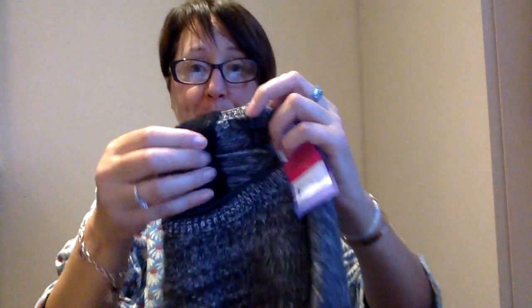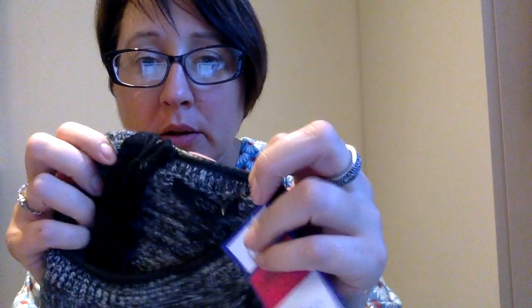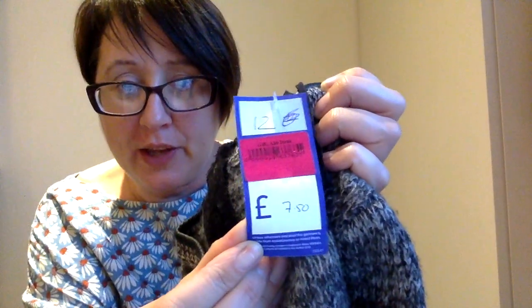Next we have a COS jumper. I'm not sure whether this is a jumper dress or just a jumper. It's quite a long jumper if it's a jumper, but I don't think I'd wear it as a dress personally, but I'm quite tall. I paid £7.50 for this.